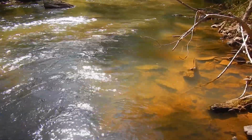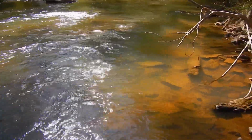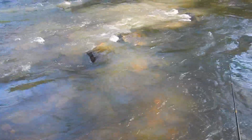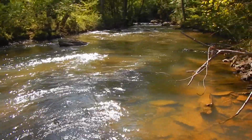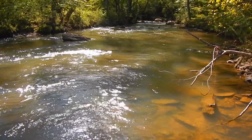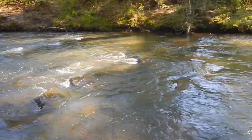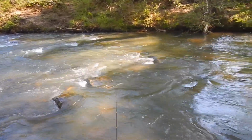So I haven't been to this stream in a year, never been here this time of year. It's kind of high, a little off color, at least for this stream, but you can see the water clarity is perfectly fine. So my strategy is probably a little different today than it normally would be in the summer, where if I'm fishing upstream, I'm probably throwing a plastic worm. If I'm fishing downstream, I'm probably fishing something a little more active, like a crankbait or something.